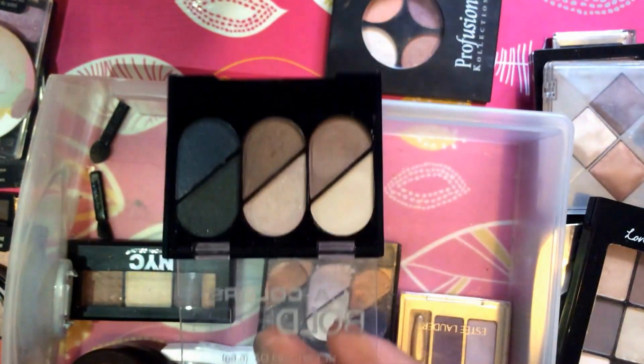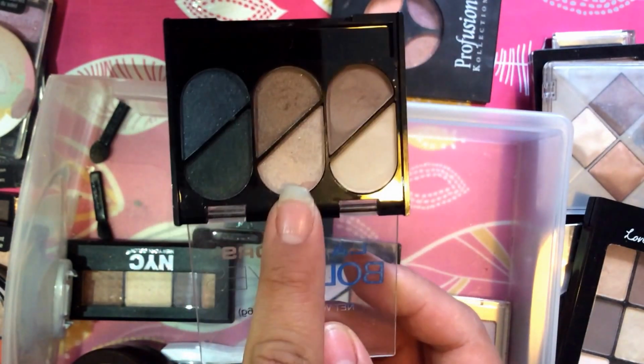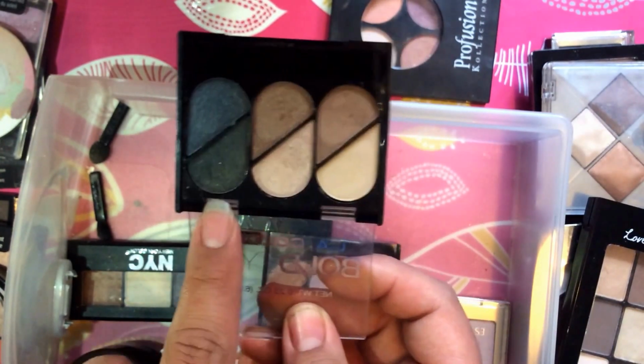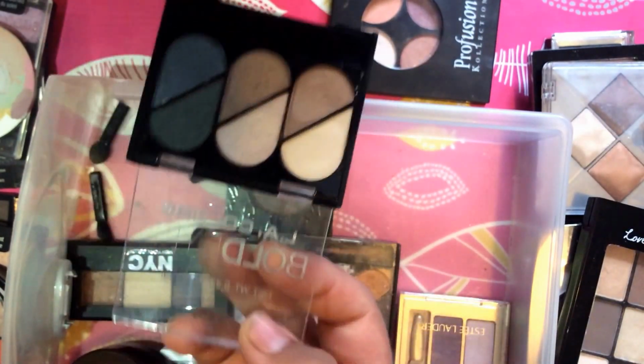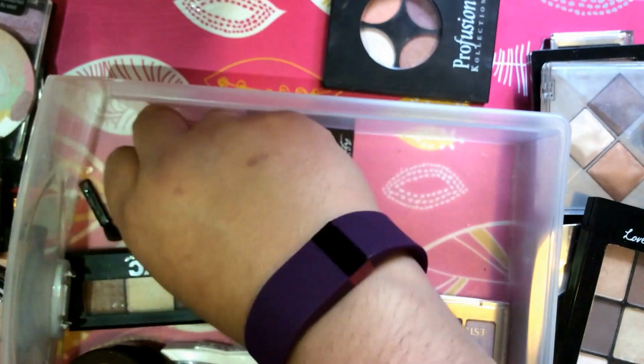If you are looking for something on a budget, these are matte shadows. These are satin finish, and these are dark satin glittery shadows. Not chunky, but finely milled. And this is such a nice palette for beginners. I'm going to give it to my sister because she just started beginning eyeshadows.